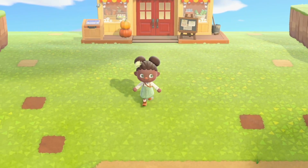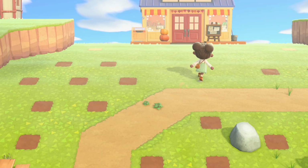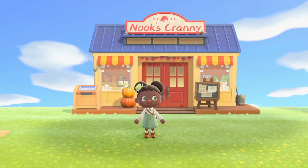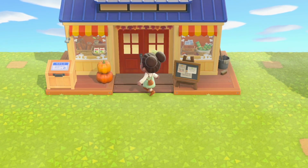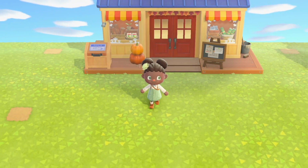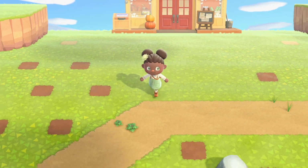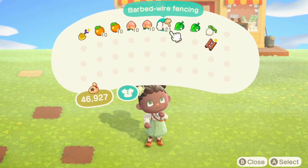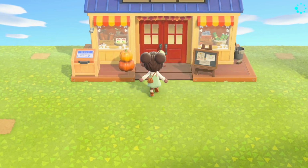But as I said, we are going to be decorating outside of Nook's Cranny. Here I have a ton of dirt squares on the ground because I want to make an orchard. I did want to kind of match the orchard colors to the colors of Nook's Cranny, so that's why I really considered using either oranges or peaches for the orchard. I wasn't really sure exactly which one. A lot of this video was me just trying to figure out what I liked. I didn't have a direct plan going into it, so maybe it's a little better that I'm doing a voiceover today anyways.